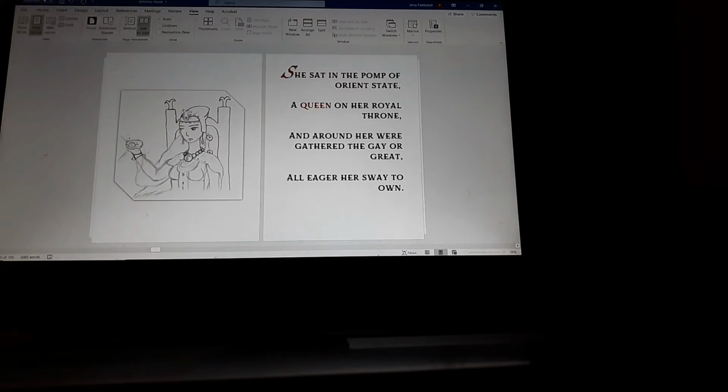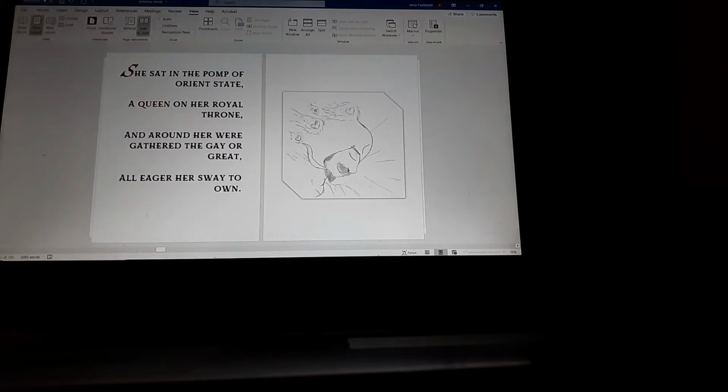So this is what the poem looks like. So it's got this illustration on the left, and then the lines on the right. There's 12 sets of lines. I'm not going to show the whole book, but I'll go ahead and do one more section.